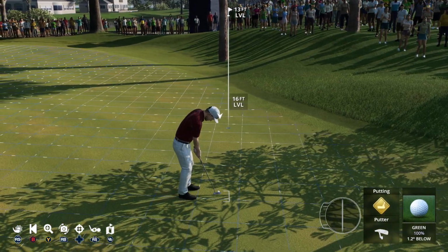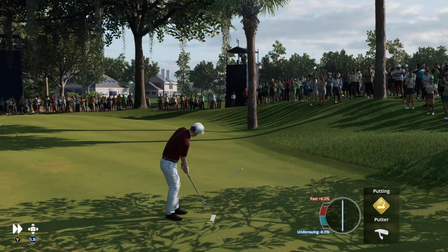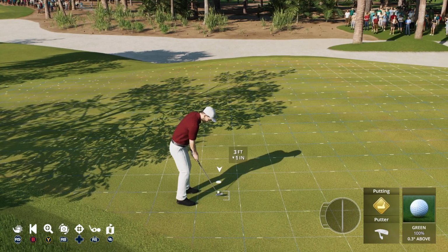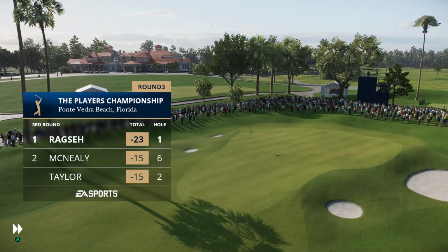This is a 13-footer. Ooh, good speed there. That'll leave just a couple of feet. Okay, that's in for par here at the first. And that's going to keep this large lead right where it is.